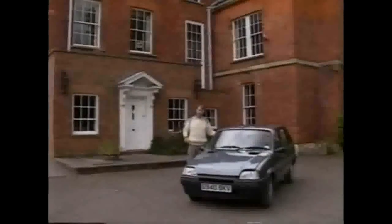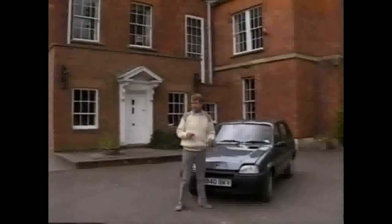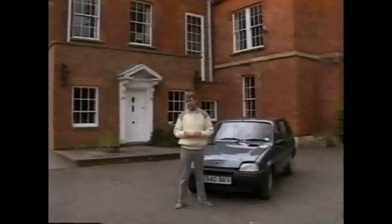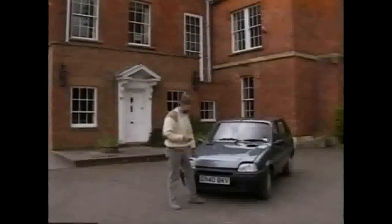One thing the old Metro was always crying out for was a new engine. Of course, the old A-Series was a faithful unit, but it first saw light of day in 1949, the original A40. It was getting a bit tired.